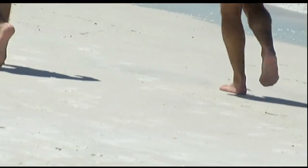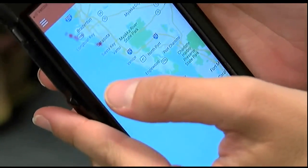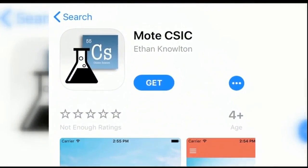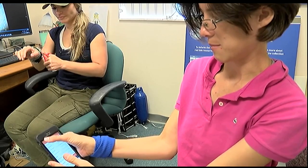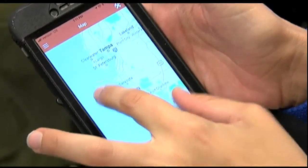We came out here this morning, there were no fish floating, there was nothing on the beach, it was clean. We thought we'd get lucky, and then when we came to set up, there was fish everywhere. When that happens, Mote is asking that you report it here on their app called Citizen Science Information Collaboration, or CSIC. It's a way to help fill the gaps between the information that scientists collect and our beach conditions reporting system.